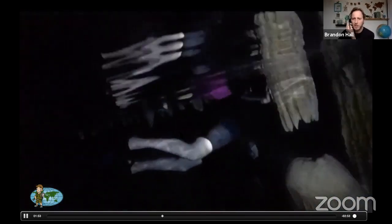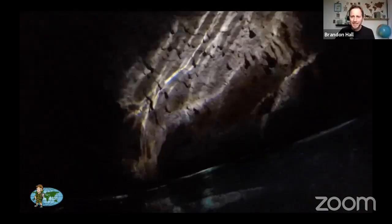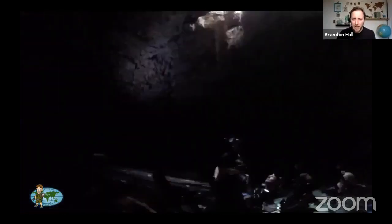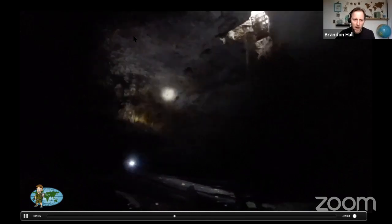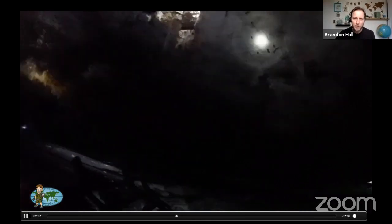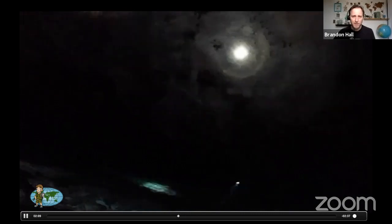All right, so we're going to check out some columns, some more rock formations that are now underwater, but they were once out of water because they had to form in the first place. And we're going to head back and go into the bat caves now. And the bat caves, as we look around, I'm going to shine my light on the wall here, the ceiling. Everyone follow this light with your eye and see if you can tell why this place is called the Bat Cave.